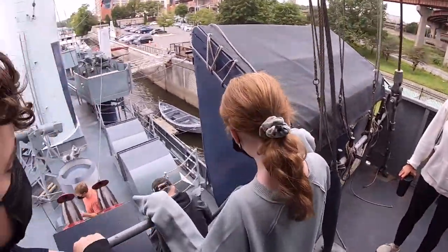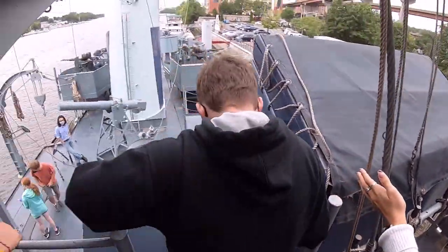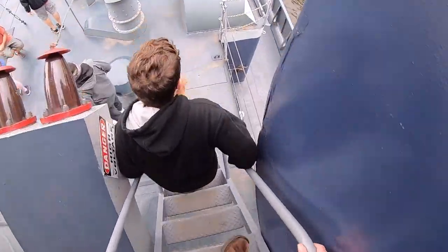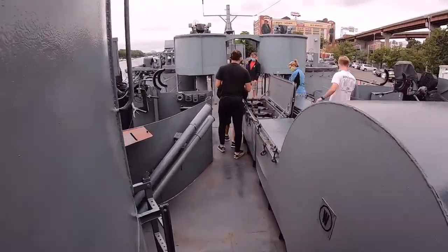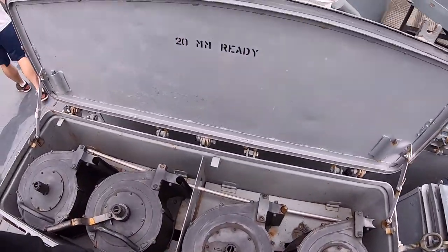Hannah, can you see now why you couldn't see down the barrel of that gun you were looking down? Look, they have concrete in the end of it. You couldn't see where you put the bullet in. It's blocked off. Look how heavy these are without the ammo.